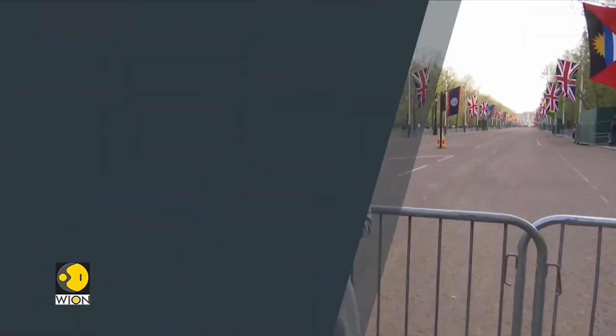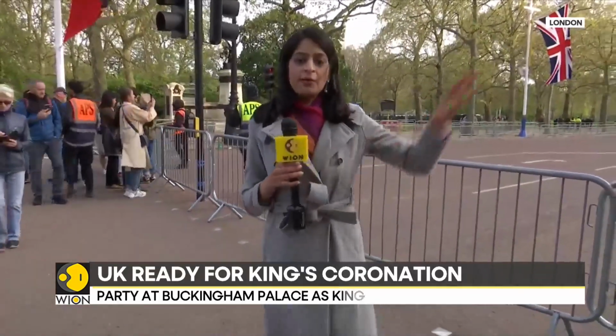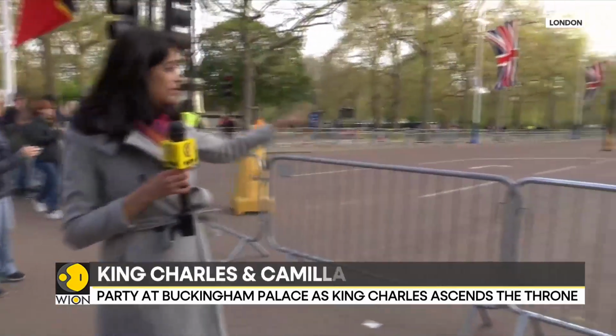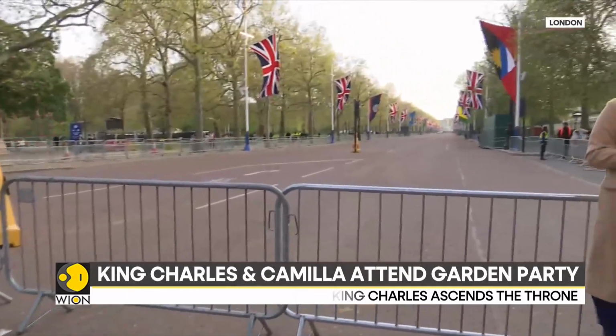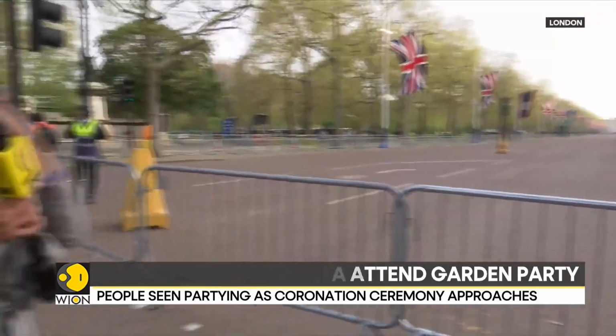The countdown is on for the coronation ceremony slated for the 6th of May. London is gearing up to host that event, which is taking place after 70 years. Preparations are underway in full swing. Right now, we are taking you to a closer look at the route that will be taken by the coronation procession.